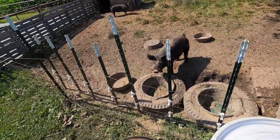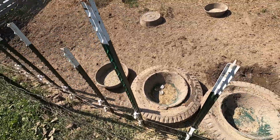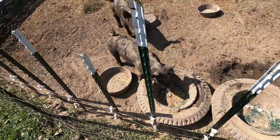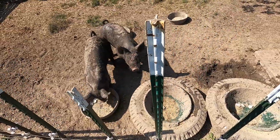All right, same kind of thing with pigs. I dropped a few ice cubes in each bowl. And they like to eat them, play with them, fight over them. You know, same thing pigs do with everything.